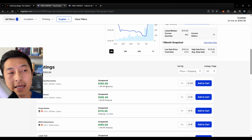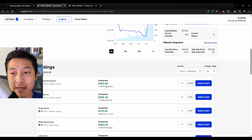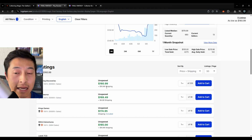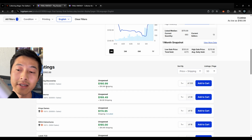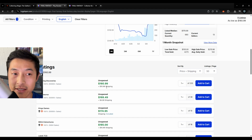So the interesting thing is, again, don't forget when you buy on TCGplayer, if they're charging $11 for shipping, that's the price for it. Doesn't matter how many boxes you're buying. So if you're buying 233 boxes from this seller, you're only going to be charged that shipping one time of $11. So you're going to be getting the boxes for $161 plus the $11 shipping. But if you're buying 200 boxes, each box is going to basically be like $161.